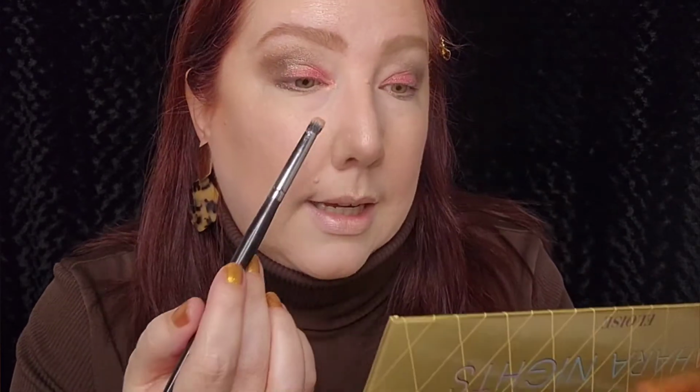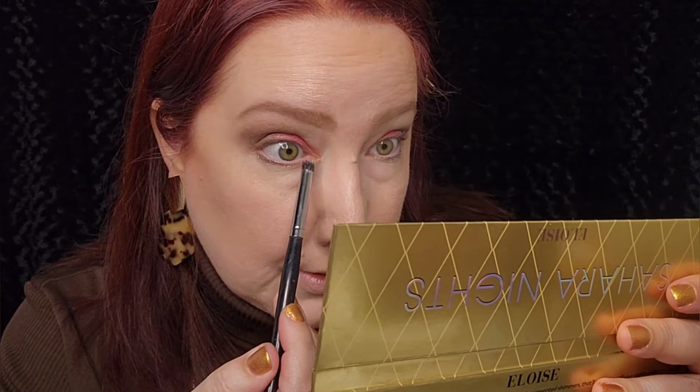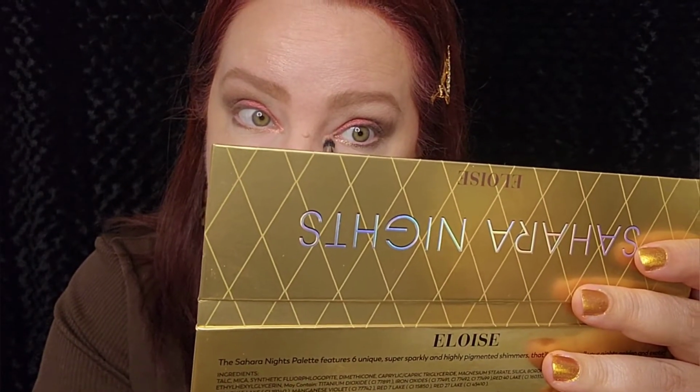And to make the shadows come together, I'm bringing it to my lid, and I'm bringing it back to this golden color here. Now again, this isn't something I'd wear to a board meeting or anything like that, but when you just want to have fun and go out to dinner or something, and you're not trying to impress anybody, and you want to just play with colors, then have at it. There's no mistakes in makeup. Just have fun with it.